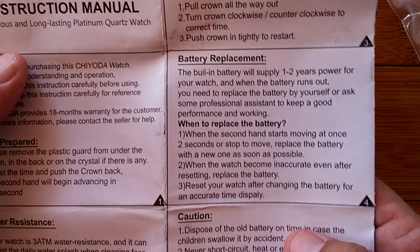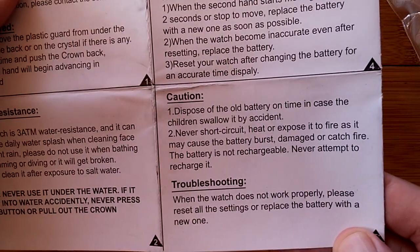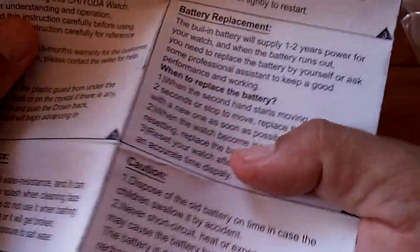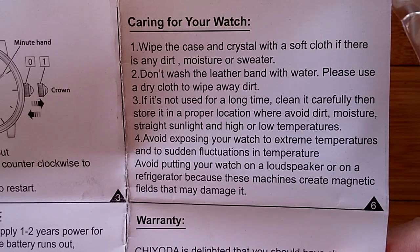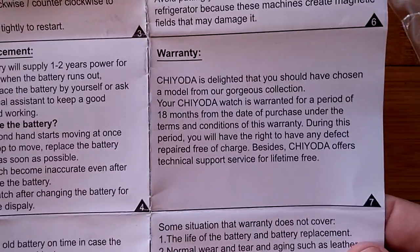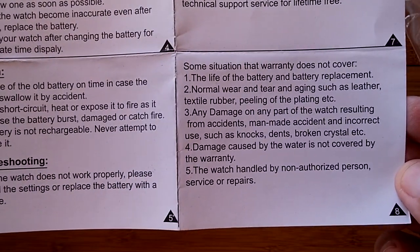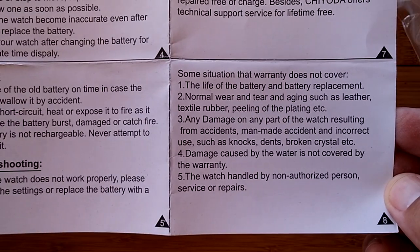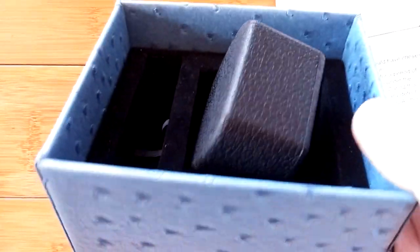Here's the battery replacement. It's a 1 to 2 year, and when you need to replace it, there's the instructions, some basic caution and troubleshooting information. And then how to care for your watch. Okay, it's a high-end watch, so you definitely want to take care of it. The overall warranty information from Chiyoda, and some situations that are not covered by warranty. That's the instruction manual in English, packed with the watch in this amazing fine case.